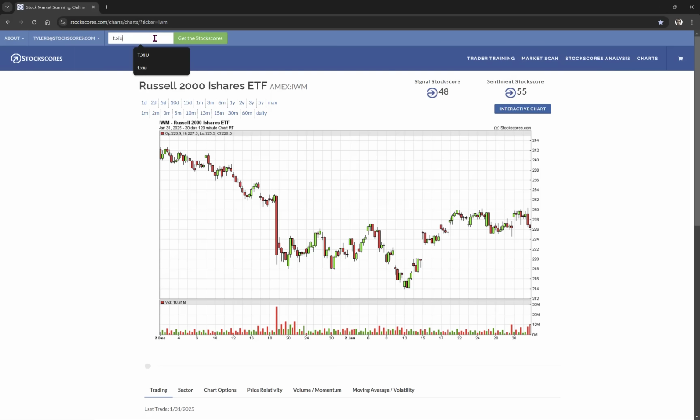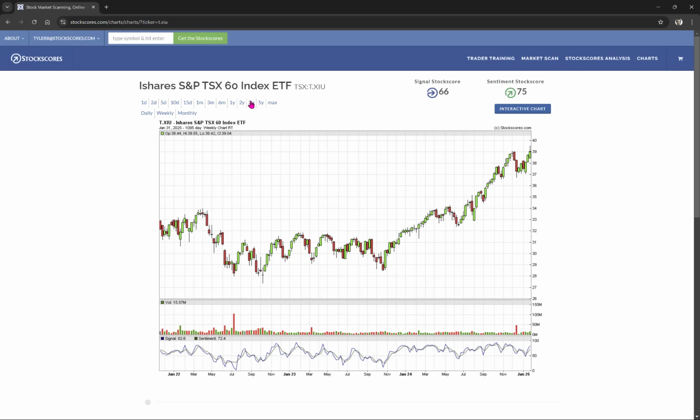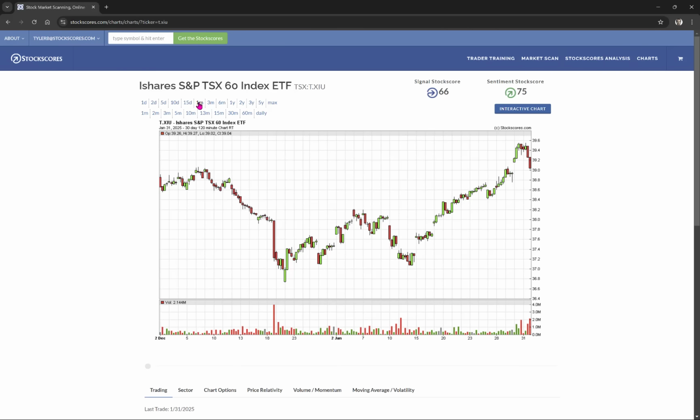Here's the TSX, T.XIU. And if I go to the 3-year time frame, you can see that the trend is in place and looking pretty good. Hitting this little bit of resistance there, it got rejected on Friday. If we look at the 1-month chart, you can see that we sold off into the close on Friday, but it at least broke through that resistance zone. So looking a little better than the US markets, but still not perfect.